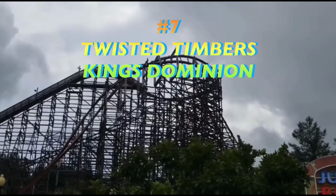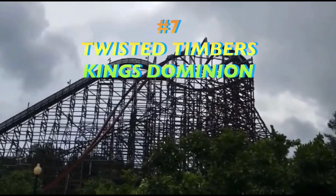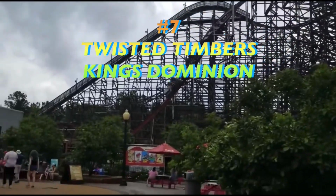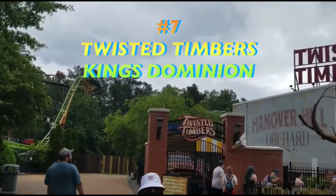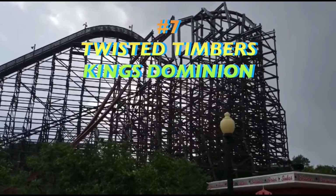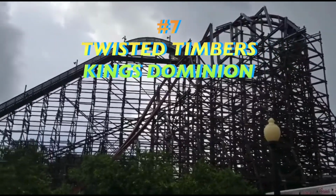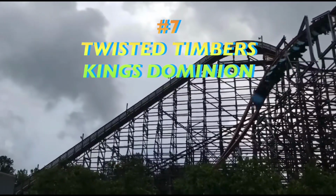Twisted Timbers is my 7th favorite roller coaster I've ridden, and for good reason too. This ride has a great first drop, especially in the back row. You just get whipped through that thing. The airtime is crazy, it just throws you out of your seat, and the coaster is also very whippy. This coaster delivers a lot of strong airtime, and is a pretty long ride too.